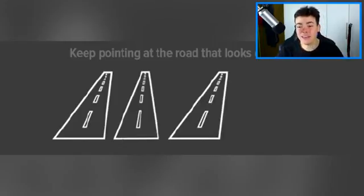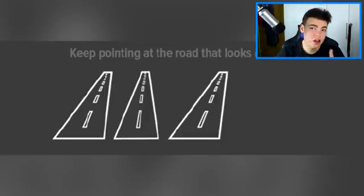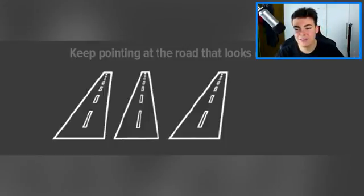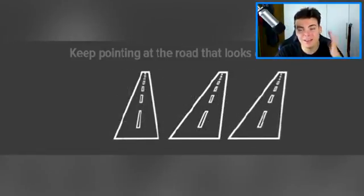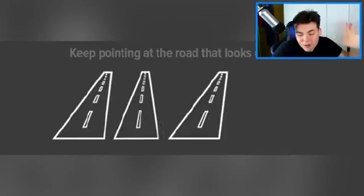Right, as you can see, there are 3 roads here, and I want you to tell me, or in your head tell me, because obviously I can't listen to all of you, which road out of these 3 looks different. It's the one on the right, surely. Well, if we actually play the image, then something absolutely crazy happens. That is right, the one in the middle or on the left now is actually the road that's different. That is so weird.